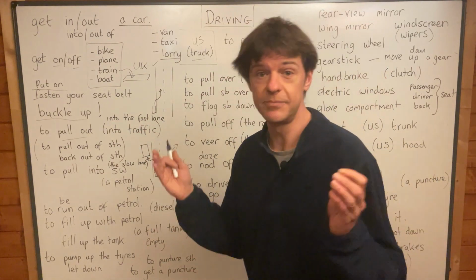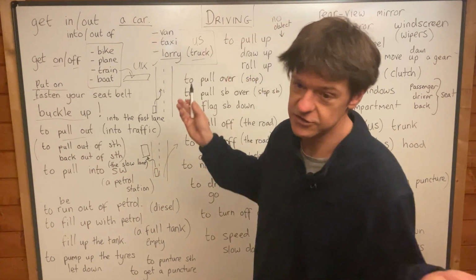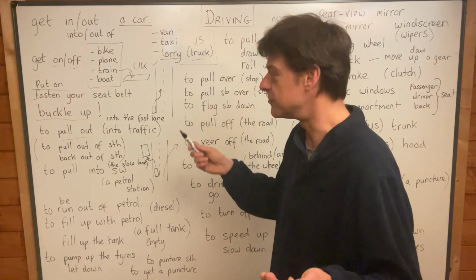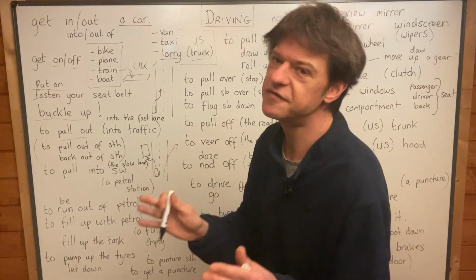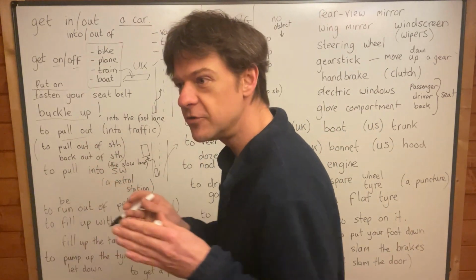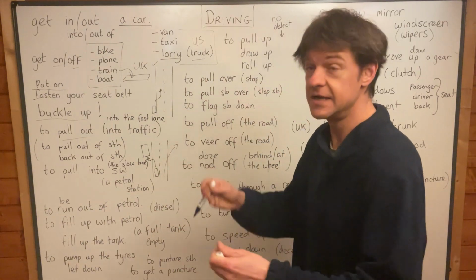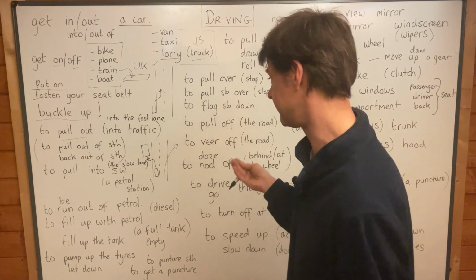But you can just say, we pulled out and got stuck in a traffic jam after a few miles, after a few kilometers. So pull out means to join a faster moving row of traffic. It's usually you go into somewhere that's moving faster when you pull out, and you move from a place where you were moving slower or where you were stationary.